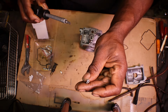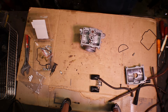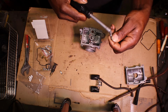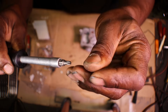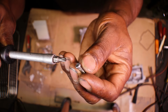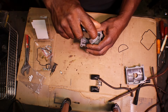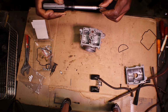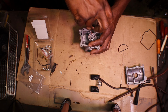So these are the little security screws. It's a star bit. And you got, ooh, it's got dirt all on it. This is a T20 star bit screw, star bit for the security screw. I had to find my little screwdriver set that had the little security screws in it.